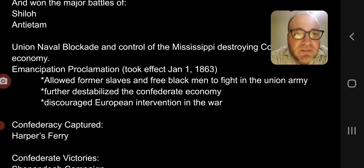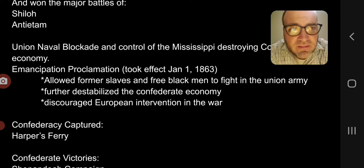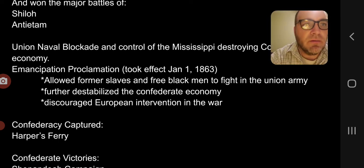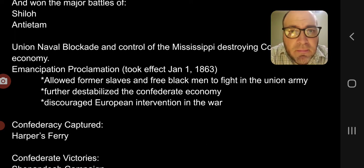It also destabilized the Confederate economy because it was a slave-based economy, and as these slaves started to learn that if they ran away to the North, they would no longer be contraband or returned to their masters through fugitive slave laws, they would actually be free, a lot of them decided to leave their plantations and make a break for it. And certainly, who can blame them? So that destabilized the Southern economy.